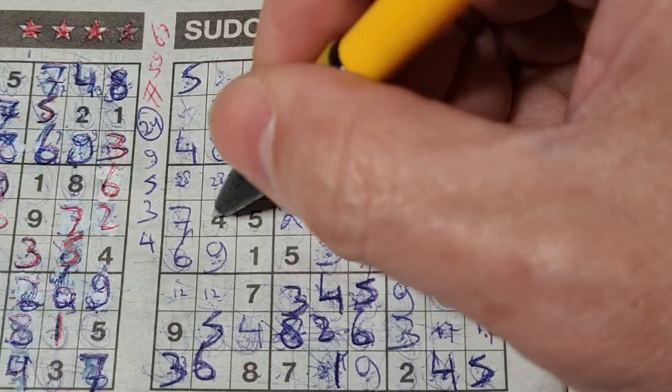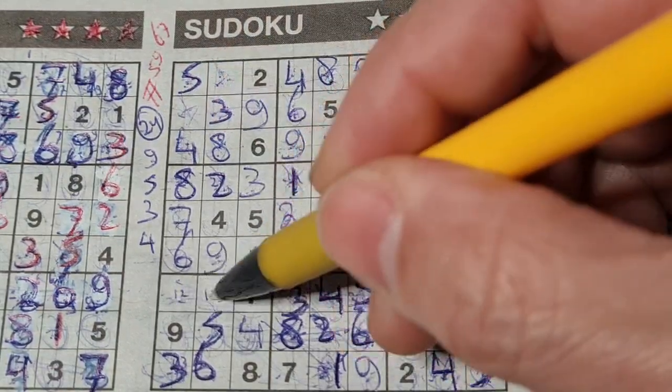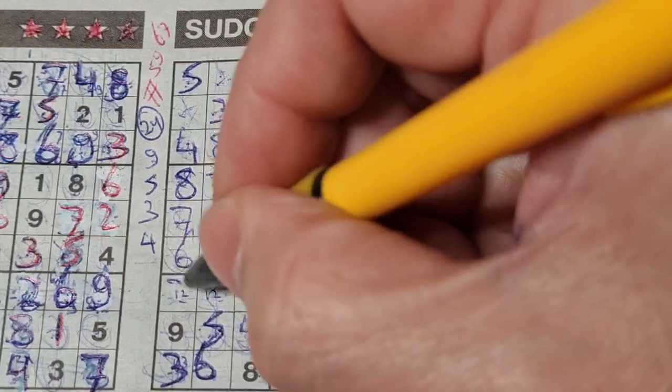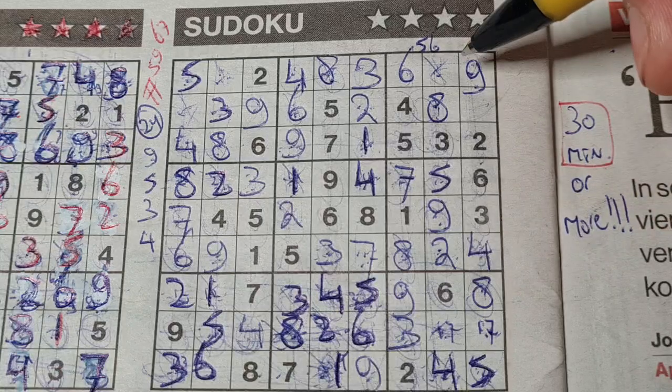2 and 8, we have 8 in the second column. No 8 there. 8 should be here, and the 2 goes there. 1 and 2, we have a 2 in the second column, no 2 there. 2 should be here, and a 1 goes there.